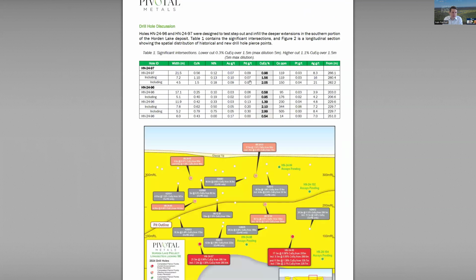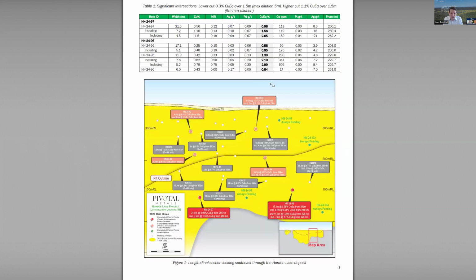So just taking a little look at the long section, you can see here what we mean, a little bit more detail about step out. You've got wide gaps around these holes. So hole 97 in particular really steps out down, it infills a gap. Same here on 96, and where we're seeing those high grades, it allows us to interpolate them down.